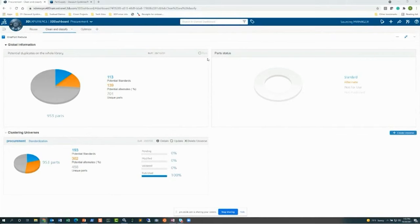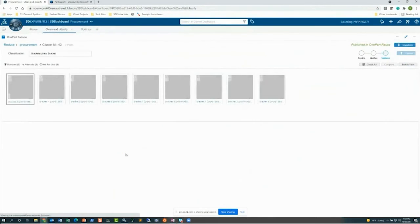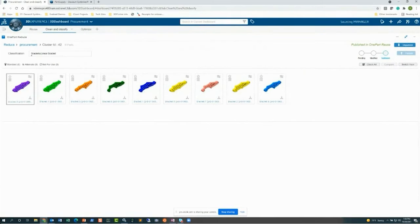So part reduce uses CAD model geometry and attribute information around materials and other specifications and program information, et cetera, to analyze and allow you to classify across a plethora of what we would consider universes of our data. I have a procurement universe that was created here, where it has gone and analyzed all of the parts in my ecosystem, clustered those parts based on the number of parts that are similar in shape and size, and where we can actually also then define different classifications. So I'll click on this linear bracket here. You can see where these were defined as a bracket, a linear bracket type.